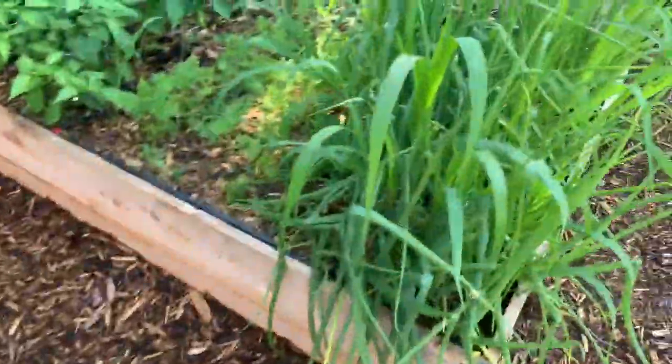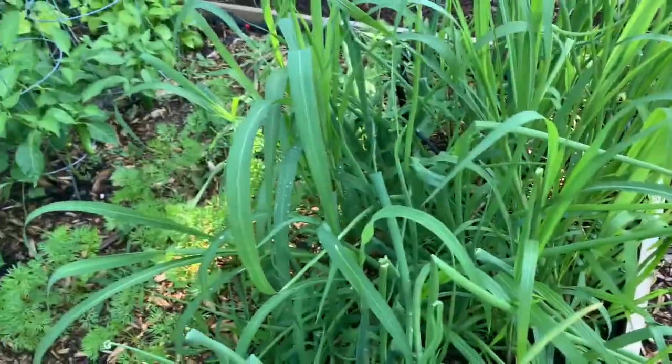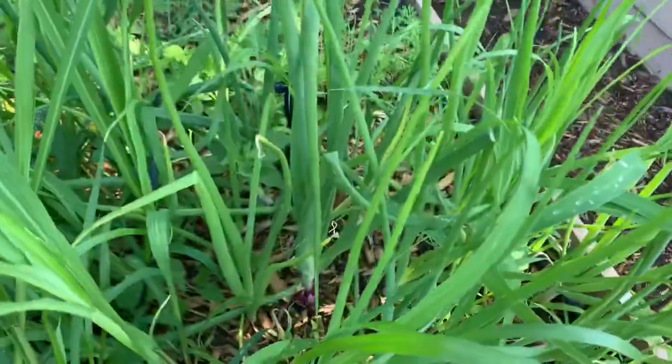All right, I'm gonna move over here. So some of my onions are getting bulbs. Hold on, I gotta set down my coffee. Some of my onions are getting bulbs. Take a look at this one.